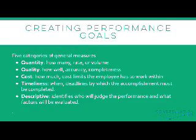If you're using the descriptive method, you'll want to make sure and be as clear and concise as possible to avoid any confusion at the end of the year when you go to rate the goals.